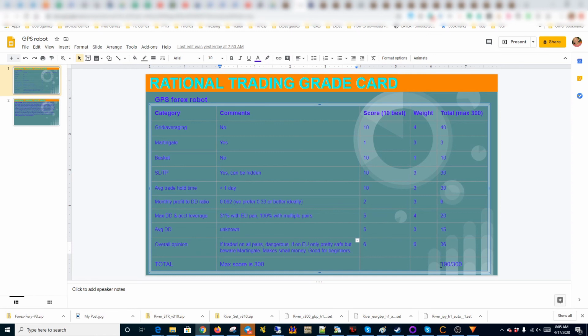Anyway, overall score here is 190 out of 300, which is a pretty good score. This is a decent robot. I don't currently use it. I may use it in the future. I'm not sure, although I kind of doubt it.